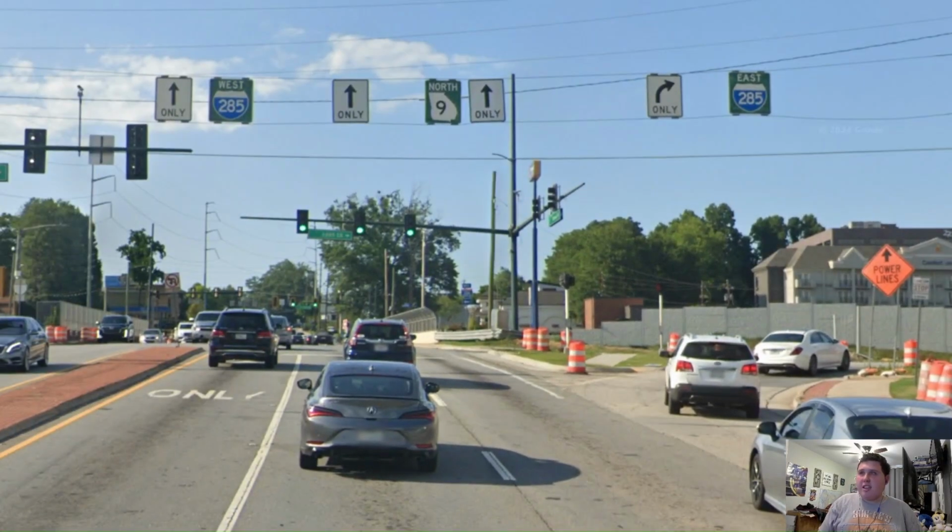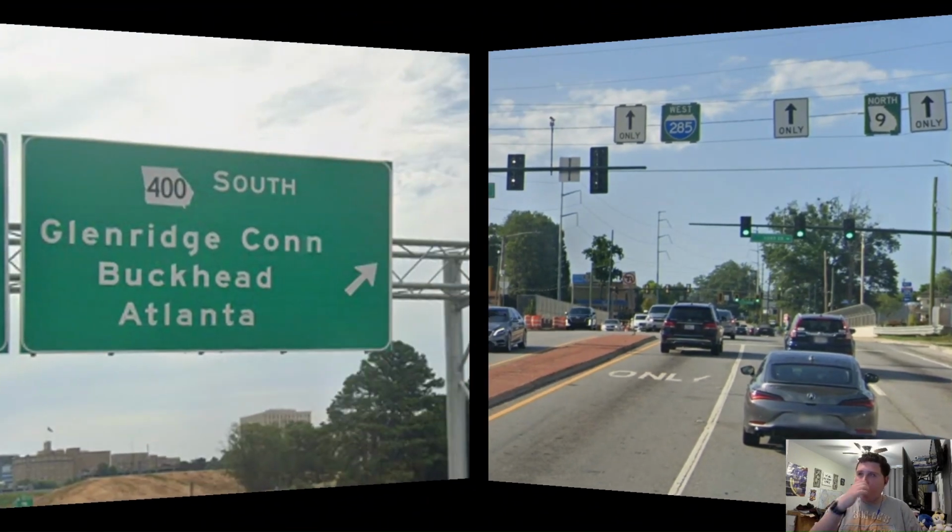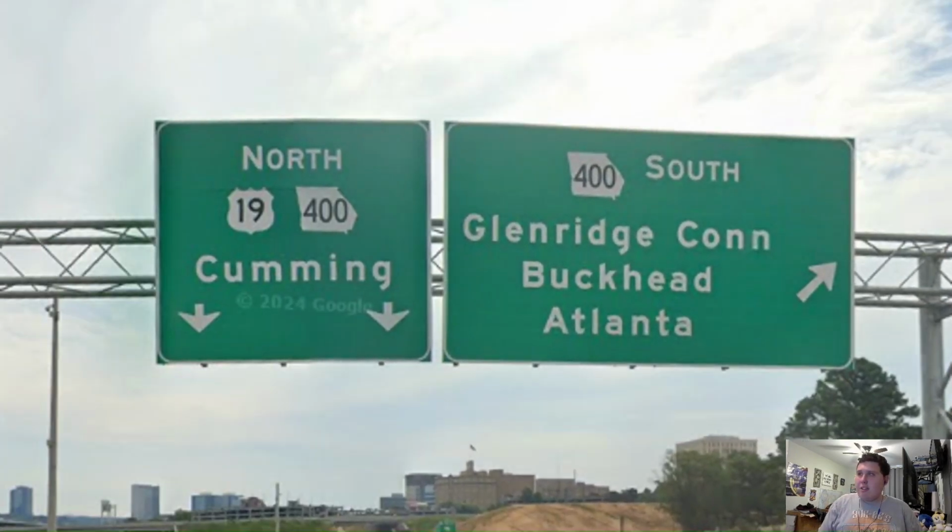And then on the north side of the city, we're meeting with Interstate 285. And since they redid this interchange, US 19 does not have a concurrency with Interstate 285 anymore. Instead, it has its own distributor ramp to exit off of Interstate 285 a mile up the road. And here we are meeting with Georgia Highway 400, and we're going to become concurrent with it as we're now signed for Cumming.